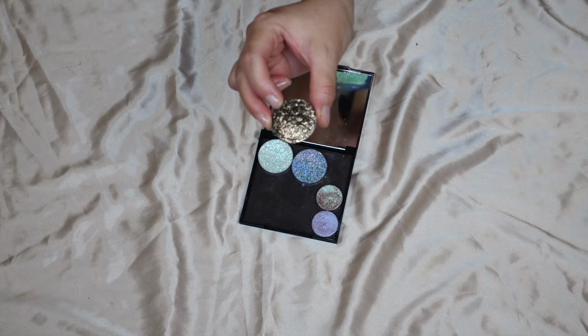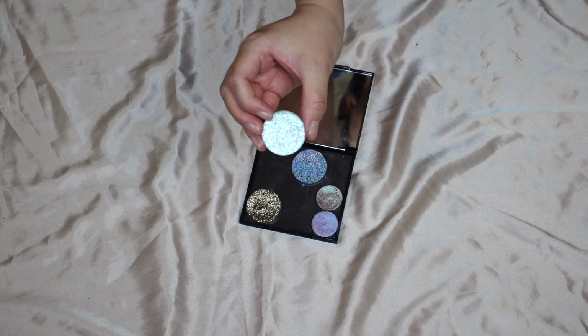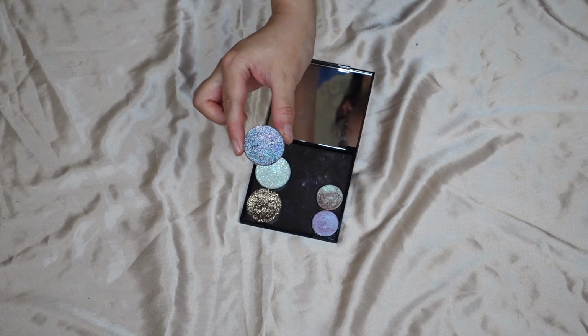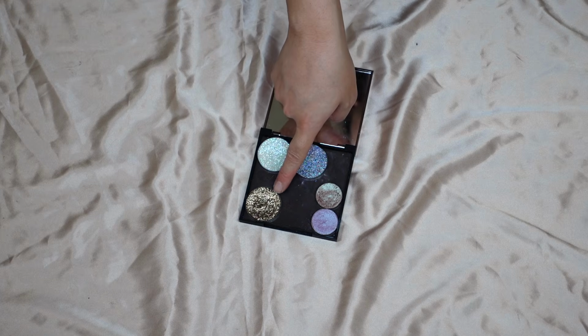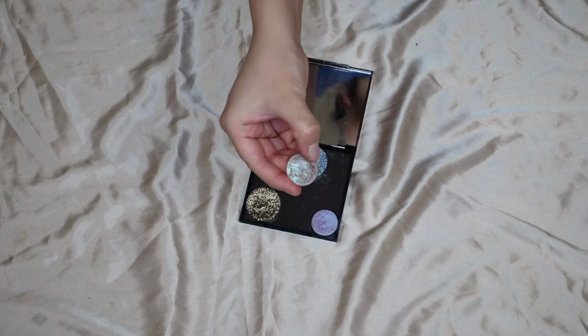So this bronzy glitter is called Mocha. This lighter iridescent one is called Snow Angel. And then this purple one is Lavender Hollow. All three of these I think are absolutely stunning, and I'm definitely going to try to use Mocha for some fall looks. This shadow from ColourPop is called Glass Wool.